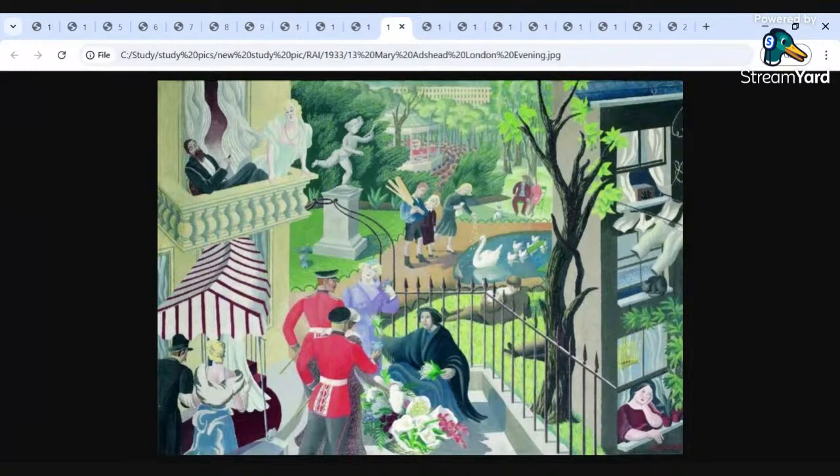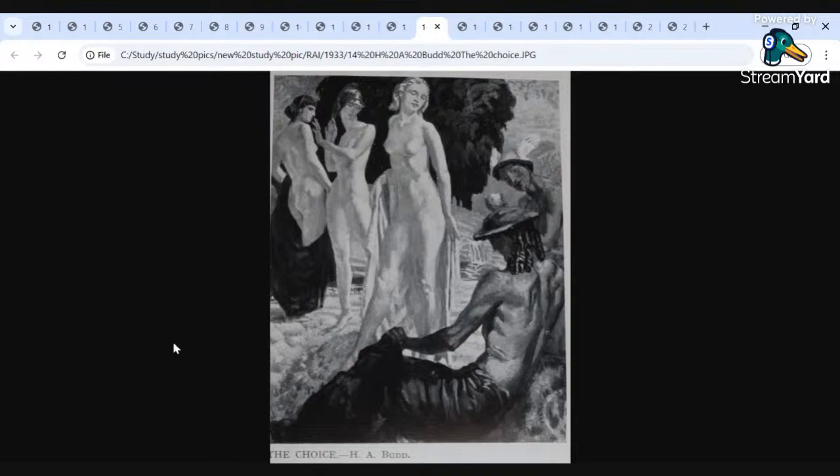Very, very interesting piece. I'm not too much of a fan, if I'm honest with you, but it really stood out as, again, quite a daring piece for the RA.